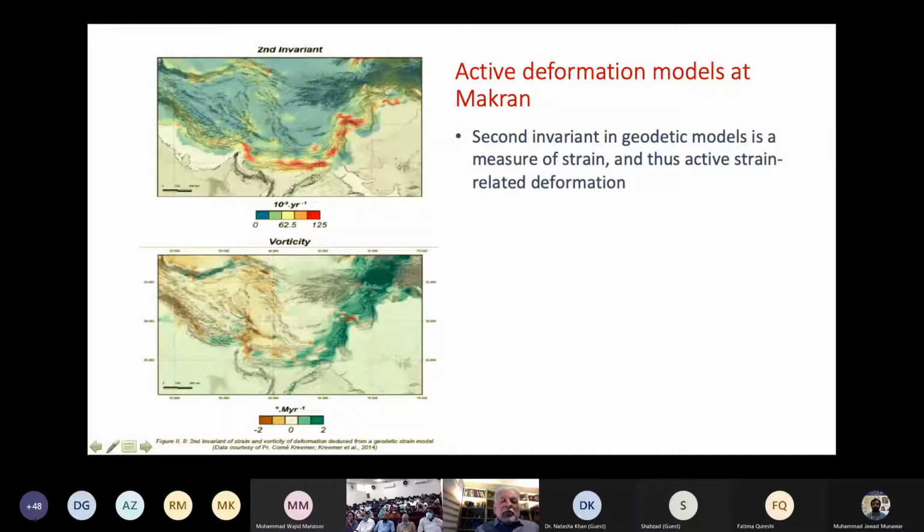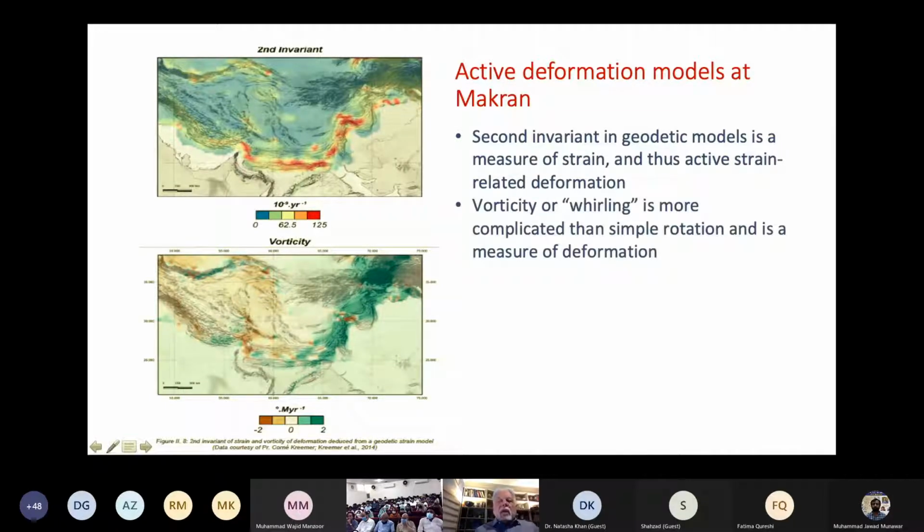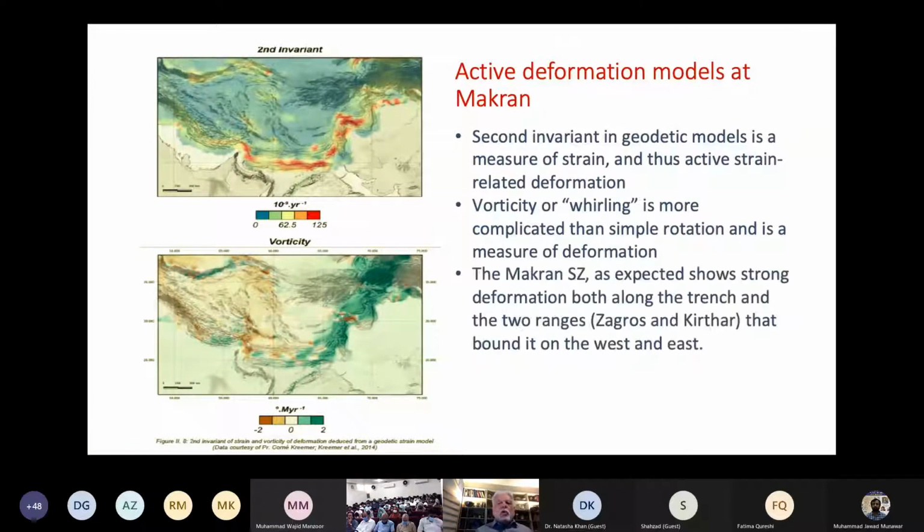Now, this is vorticity. Vorticity is a whirling; it is not a simple rotation, but more complicated than rotation, and it is also a measure of deformation. As you can see, there is a lot of deformation in this area, as well as in this area. So the Makran is sandwiched between these two deforming provinces. The Makran, as expected, shows strong deformation both along the trench and the two ranges, the Zagros and Kirthar, that bound it on the west and east.